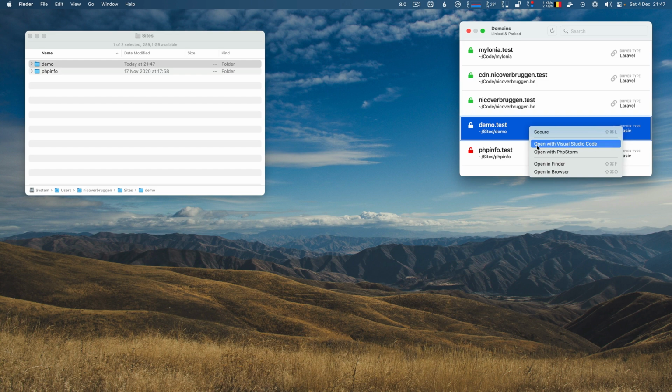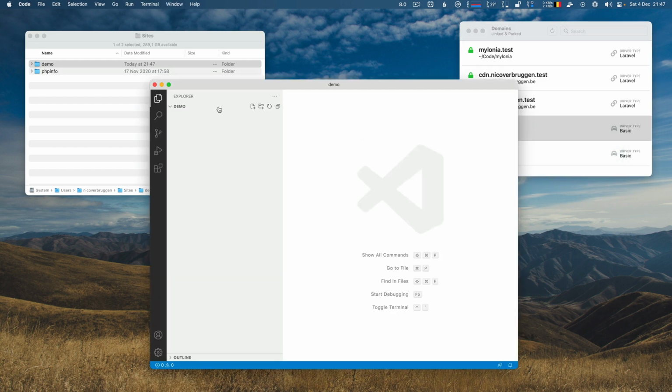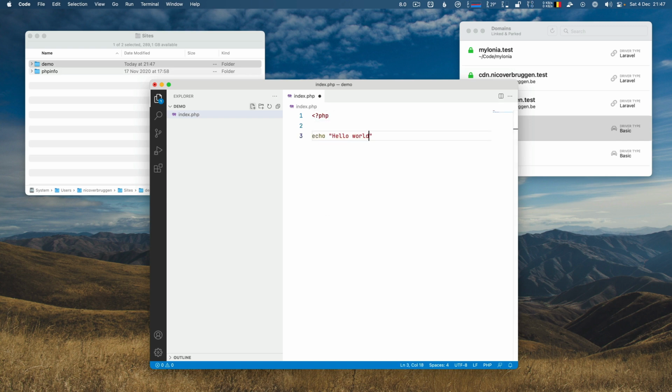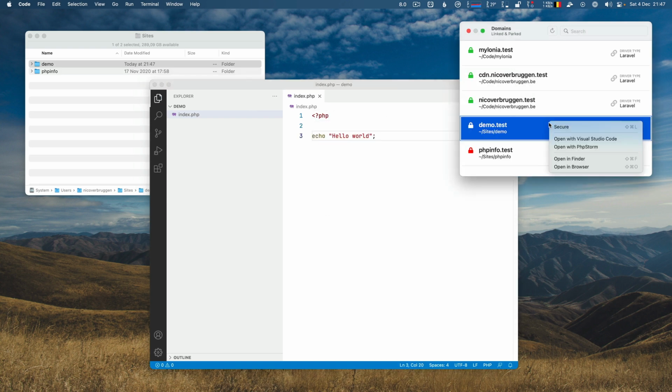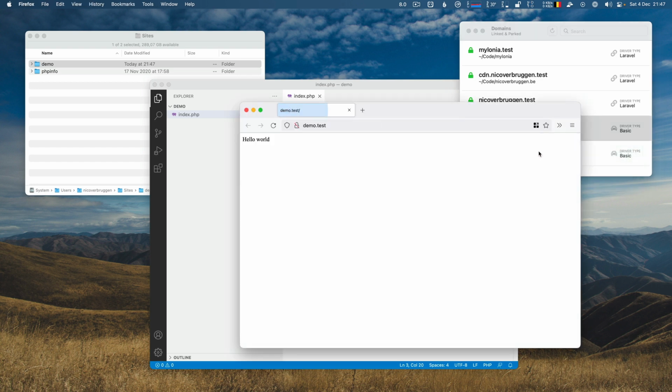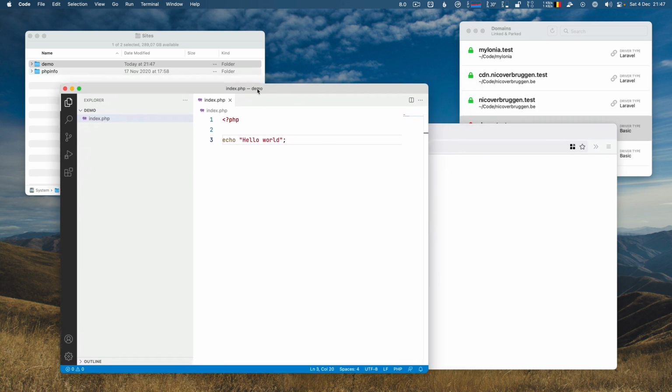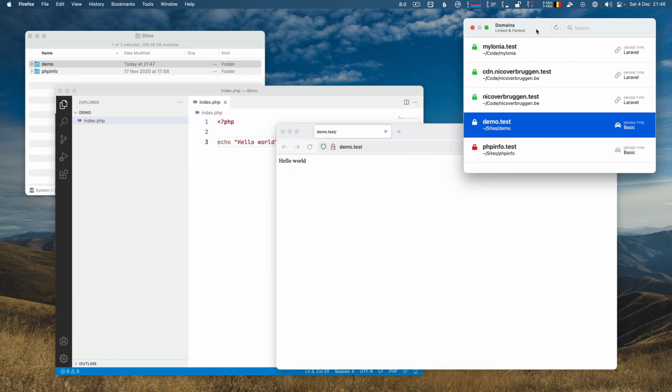We can then open it with Visual Studio Code, quickly add a file, and then visit this page in your favorite browser. As you can see, it works. Now, okay, that's fine, that works.